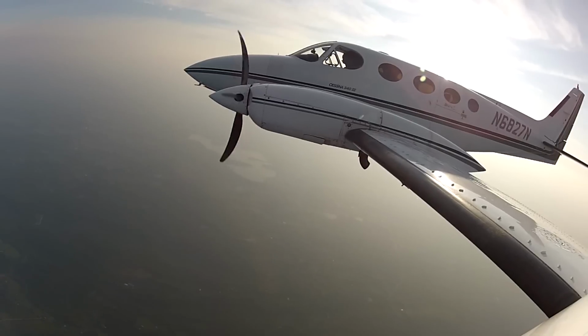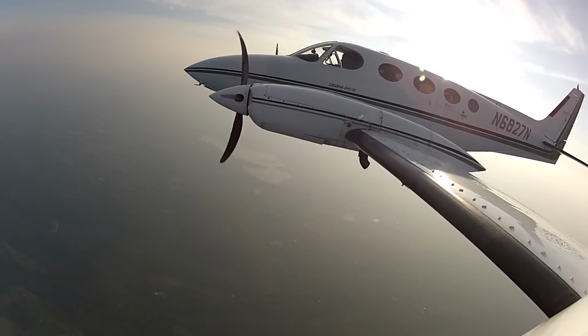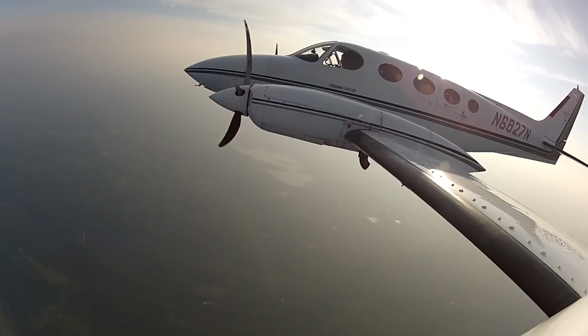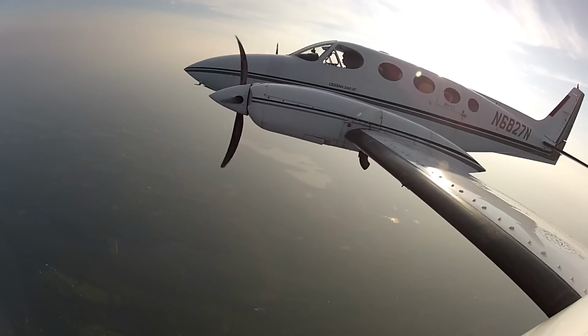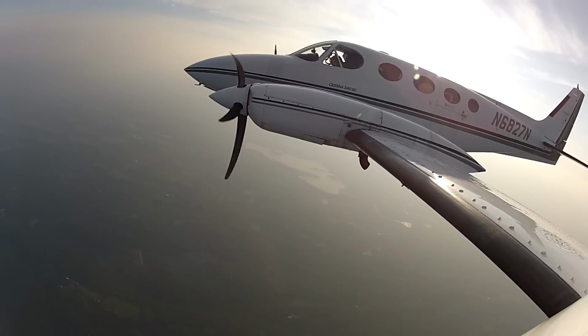So fuel management's really important in this one. Yeah, but it's not really. It sounds harder than it is. It's actually not that bad, it's just remembering to burn some off the mains. Basically, in every situation, if you burn 10 gallons, I do 20, but at least 10 gallons off the mains before you do anything else, you're fine.